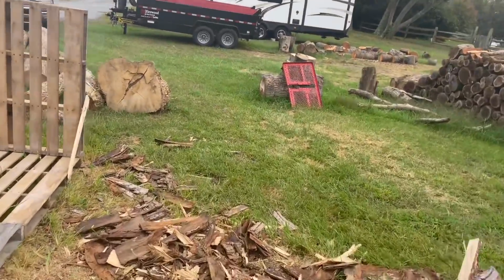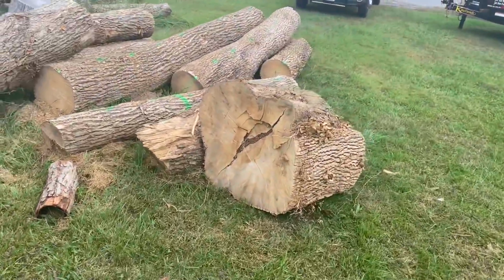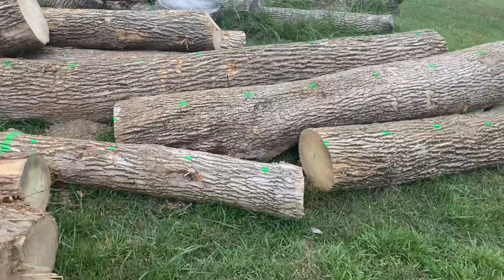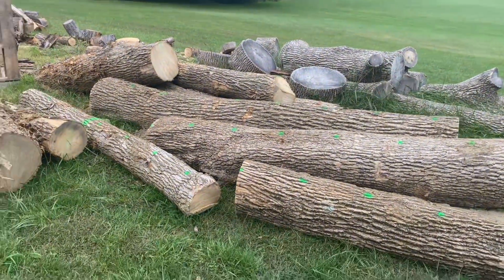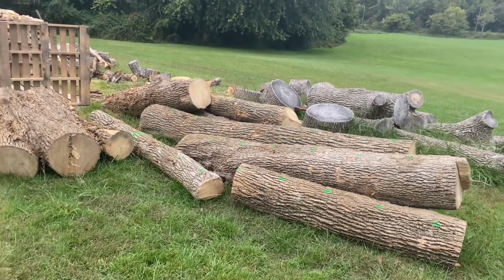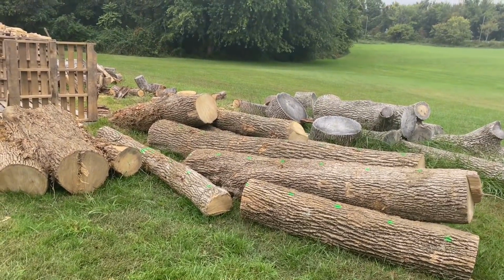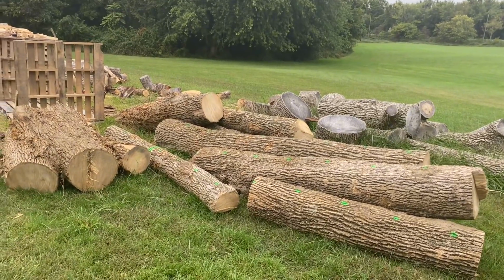Oh, one more thing. Once we get this ash bucked up today, my tree service guy called me, and he loaded a load of ash logs on his dump trailer yesterday at a job, and told me to just come and hook up to his dump trailer, and I could have those logs as well. So we're gonna make a trip later on once we buck this up and pick up some more logs.